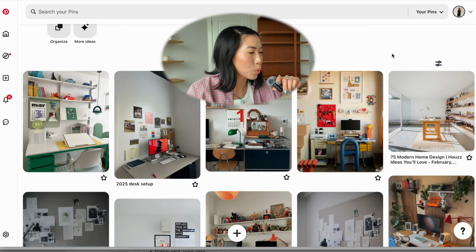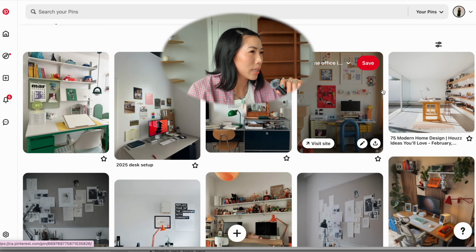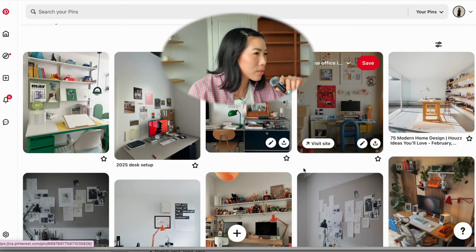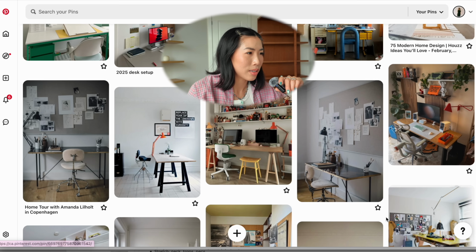I really like the school office kind of vibe, but almost looks like a wood shop or a journalist's office. I definitely didn't want it to look like a typical tech office because I've had a lot of those offices in the past and I was kind of getting tired of the standing desk vibe.